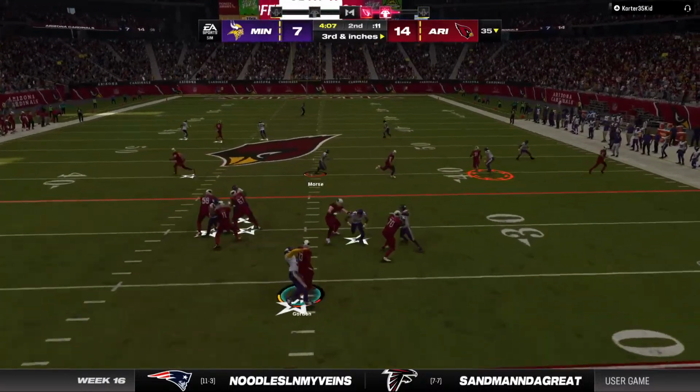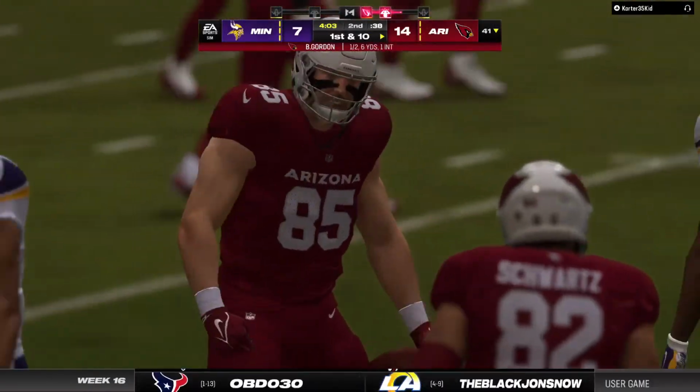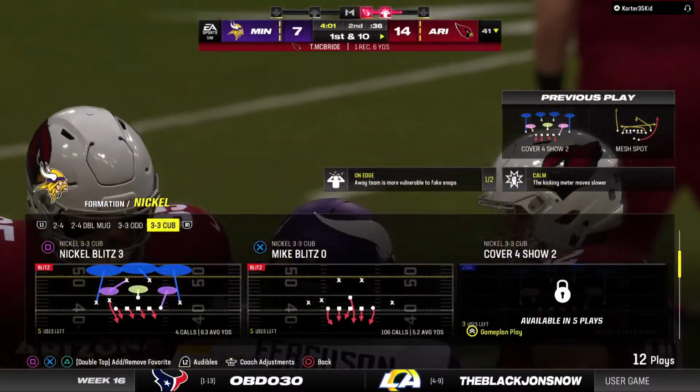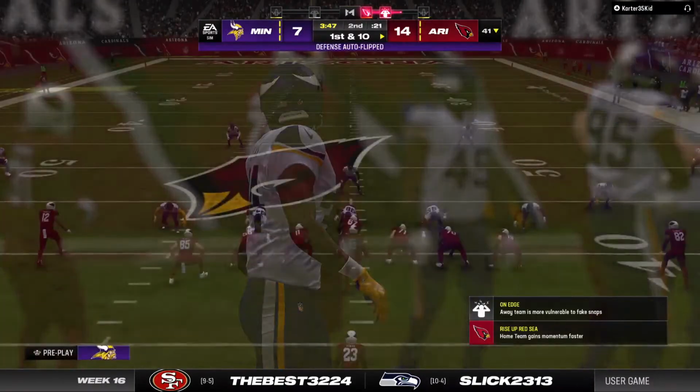Operating from the gun, Gordon. Pass taken in by his big tight end. And he's going to have the Cardinals first down, and he'll have it by plenty as they're able to keep the drive alive on 3rd and inches.